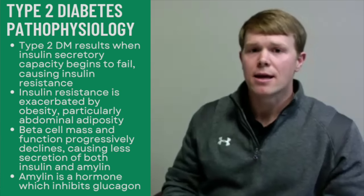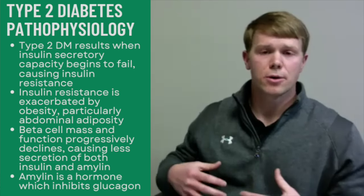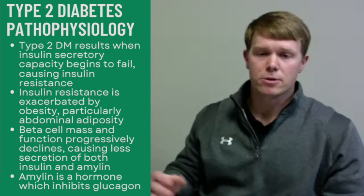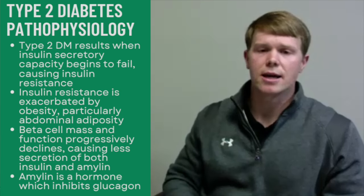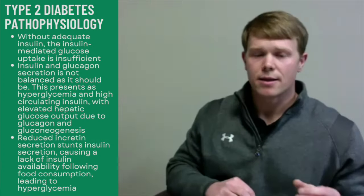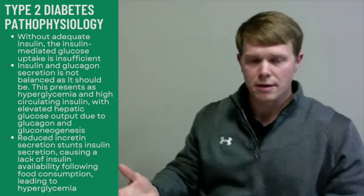Now, amylin is co-secreted with insulin. It is a 37 amino acid hormone. It is secreted in the stomach and in your small intestines, and a primary role of amylin, which is co-secreted with insulin, is that amylin inhibits glucagon. And we'll talk more about glucagon in just a second, but that's kind of the beginning stages of type 2 diabetes. Secondly, without adequate insulin, the insulin-mediated glucose uptake by skeletal muscles is not sufficient to maintain normal glucose levels.